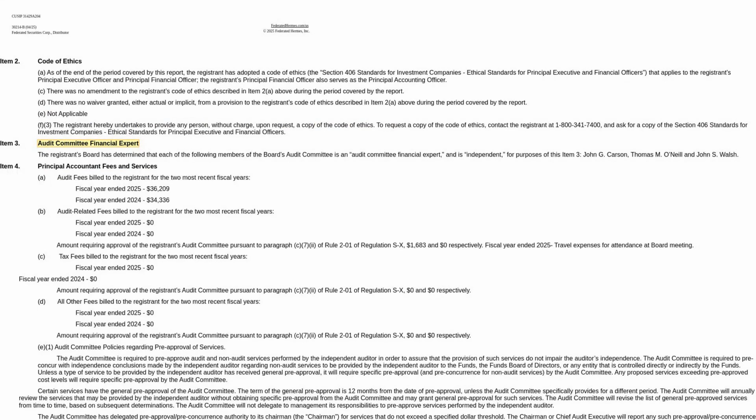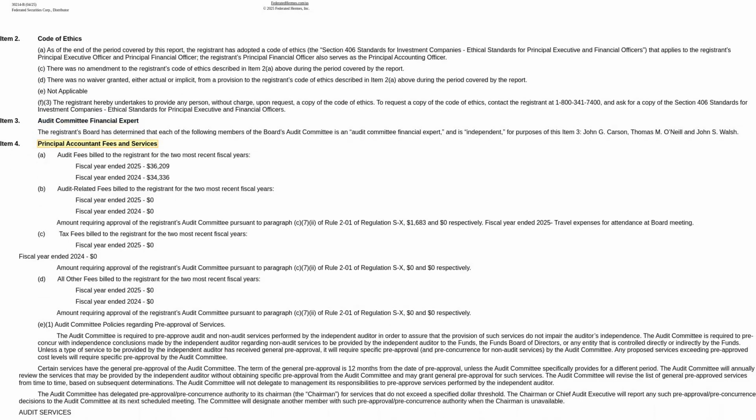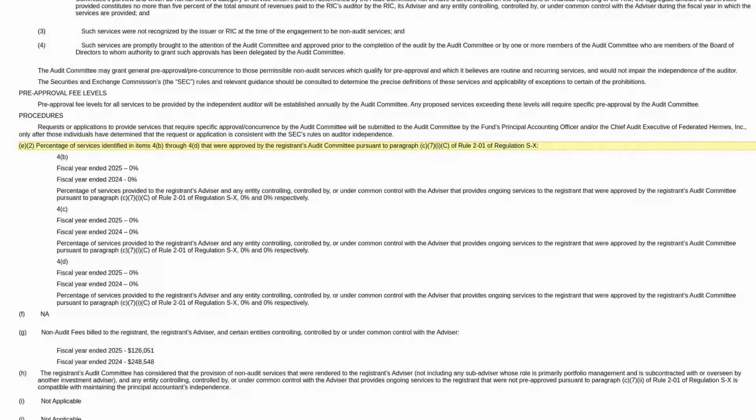The audit fees were around $36,000. That's what they paid the outside accountants to check their books. It's actually slightly more than the previous year. All the audit work was pre-approved by the audit committee to ensure the accounting firm remains independent.